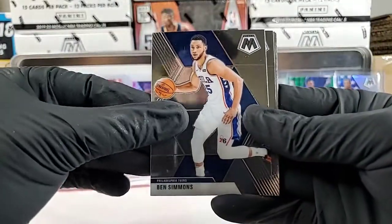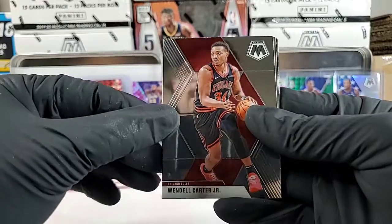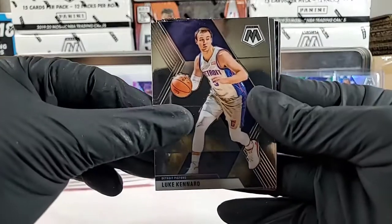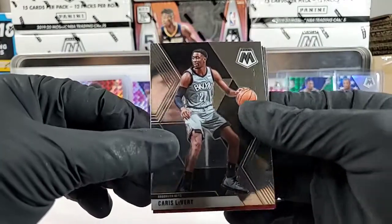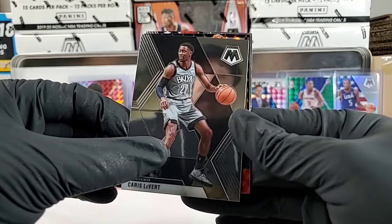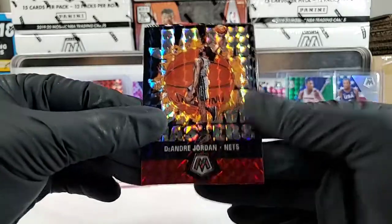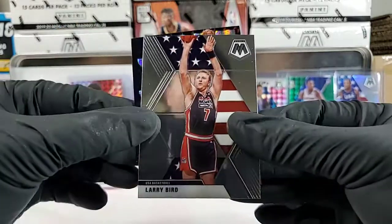Ben Simmons starting us off for Philly. Wendell Carter Jr., another guy looking to have a big year. Big dub for the Chicago Bulls. Luke Kennard, Detroit Pistons. Caris LeVert, nice card for Brooklyn. It looks like we have a nice Mosaic prizm Jam Master insert. Come on, be a big name. DeAndre Jordan for Brooklyn. Mosaic prizm. And followed by Larry Legend, Team USA.